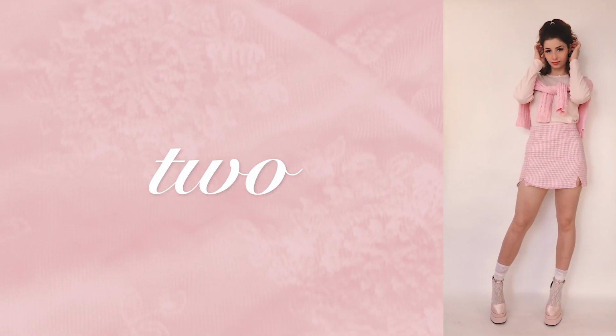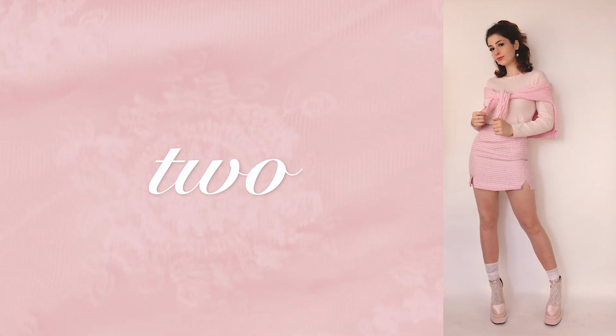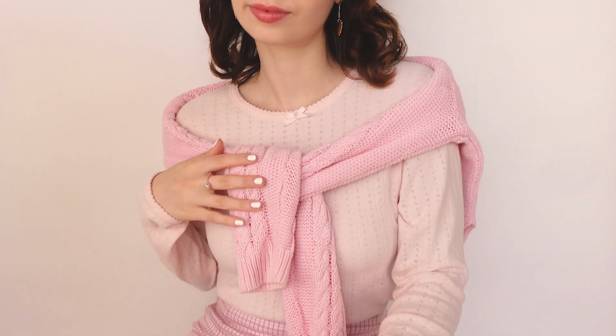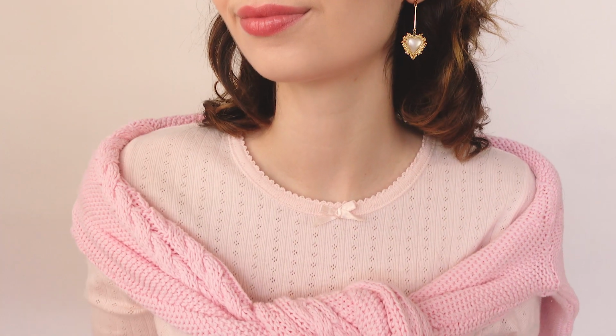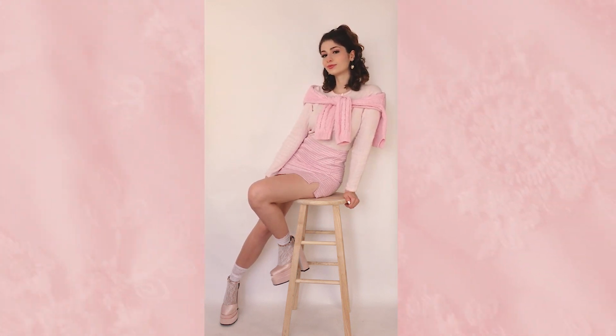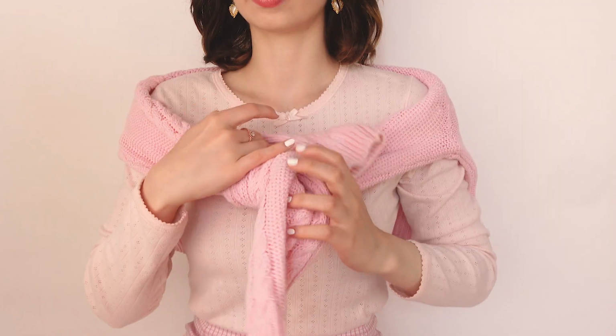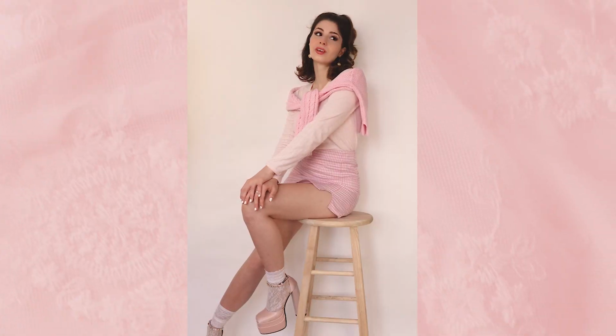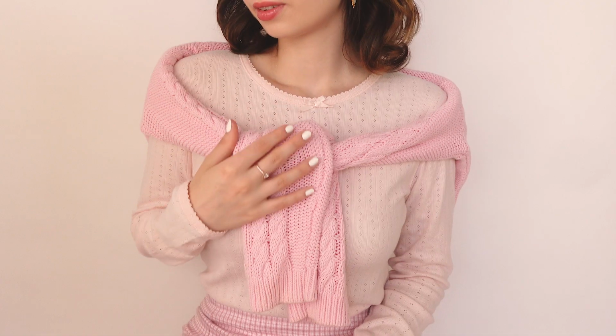The next look tackles the pale pink color palette using this pink long sleeve top that has a cute little bow on the neckline. Both the pink and blue shirts have similar indentations in the material that are common in sleepwear. A lot of coquette incorporates cozy aspects from pajamas and decorative ones from lingerie, so that's why the shirt works perfectly. I paired it with a pink plaid pencil mini skirt and wrapped a pink knit around the shoulders for some more texture.